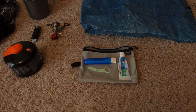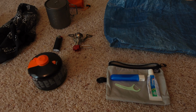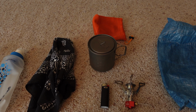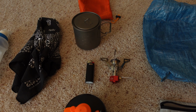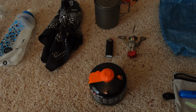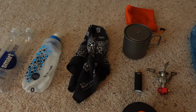I'm going to keep in this small bag toothpaste, little travel toothbrush, floss, cook kit, pot I've got from Toaks, Titanium 650 milliliter pot, lighter, MSR Pocket Rocket 2 for the stove, just whatever random fuel canister I got. I'm going to keep a handkerchief for cleaning out the pot.